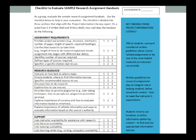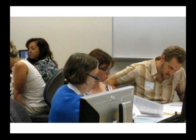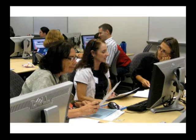Then the participants were given sample research assignments, and they used this checklist to score the assignments. As a group, they had to come to a consensus on how they would score the handout. Also, at the bottom of this, which is cut off, there were 2 questions for the participants: what did you like most about the handout, and what did you dislike most about the handout? Here's a quick shot of faculty doing this in groups of 3. They were given 7 sample research handouts in a variety of different disciplines.